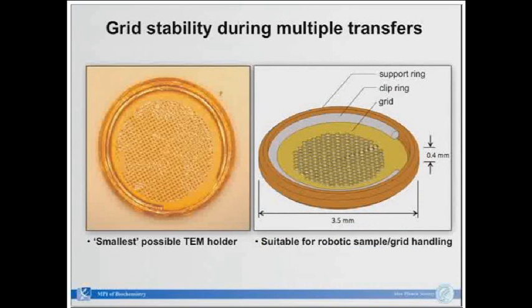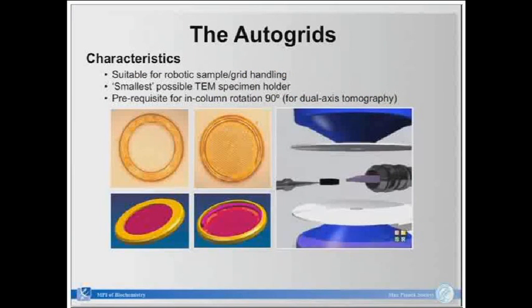And that's how the outer grid looks. It's a reinforced ring, which is 0.4 millimeters high and a little bit larger than the normal 3 millimeter grid to accommodate a 3 millimeter grid. Then you have a clip ring, which you can insert into it to clamp the grid tight into the outer grid. It's the smallest possible holder solution. It's just a cartridge, but a very, very small cartridge.